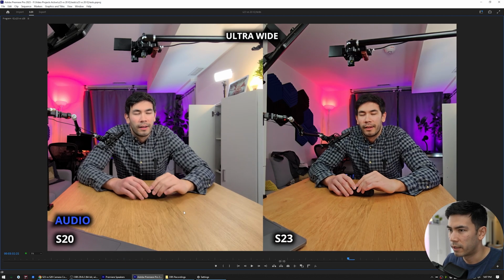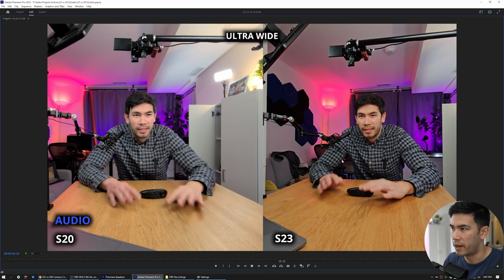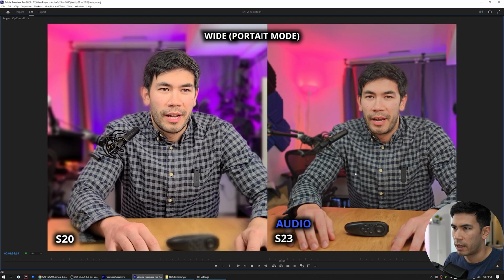We go to ultra wide. Obviously, the S23 is going to be sharper. More contrast on the S23. Okay, so now we switch to wide portrait mode. Portrait video.